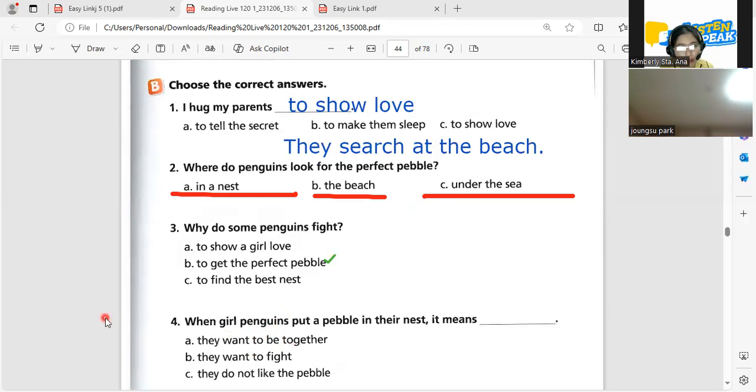Hello? Yes, they do not. They want to be together. Very good. If the girl penguin puts the pebble in their nest, it means they want to be together, like a marriage, a husband and wife. You did so nice here, Jimin.